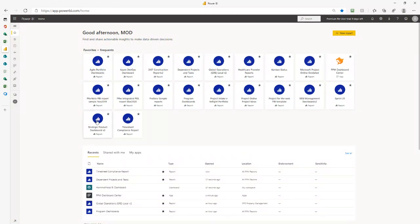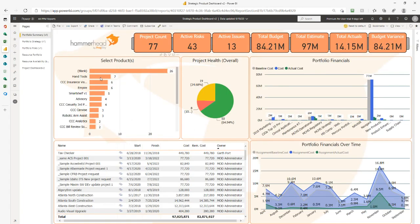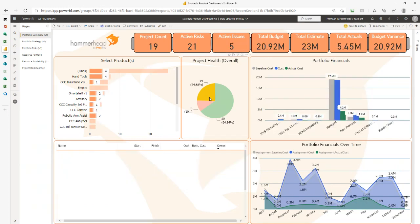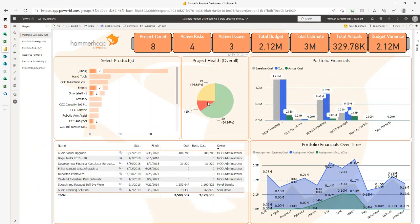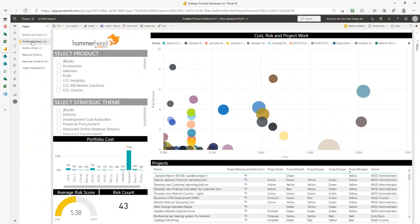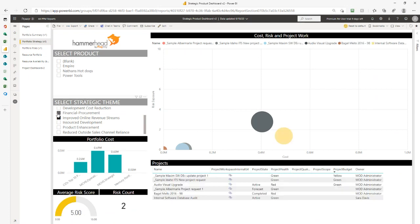And finally, if we want to roll this up to more of a strategic portfolio level, this is where we can have product level portfolios and start looking at products, maybe if we're in an agile world, and start to drill down into the projects within those that are actually causing issues and look at financial trending over time. We can start looking at those strategy maps and start looking at cost and risk in project work to identify the outliers, or map that over to strategic themes. So show me everything that's going to improve our revenue streams and improve financial status through procurement. Now I can just drill down into that specific information.